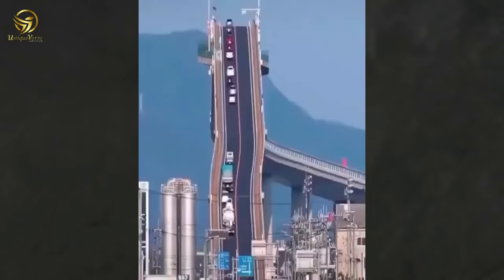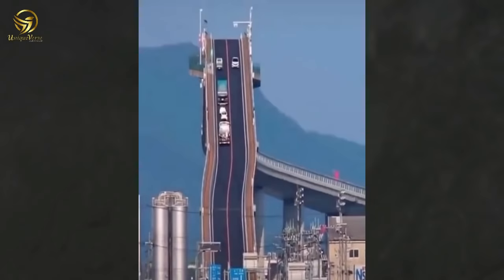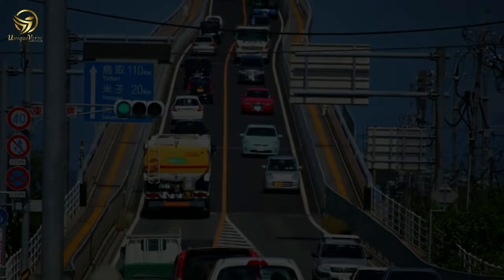Number 1. Eshima Ohashi Bridge, Japan. This is located in western Japan. The Eshima Ohashi Bridge looks more like a roller coaster than a road. It connects the city of Matsue in Shimane Prefecture to Sakaiminato in Tottori Prefecture, making driving over this thing one seriously thrilling car ride and one of the most magnificent bridges in the world.